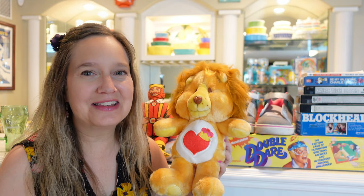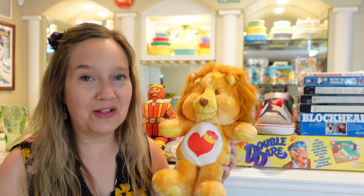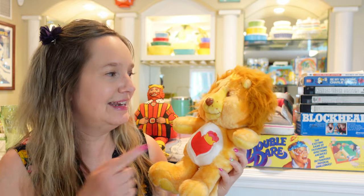I found this sale that had a whole bunch of Care Bears, and I couldn't take them all home, so there was a big basket. I just picked my favorite one, and he was it.